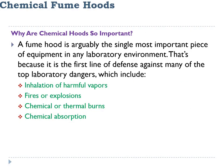The fume hood is arguably the single most important piece of equipment in any laboratory environment. That is because it is the first line of defense against many of the top laboratory dangers, which include the inhalation of harmful vapors, fires and explosions, chemical or thermal burns, and also chemical absorption.